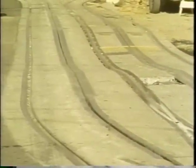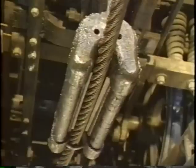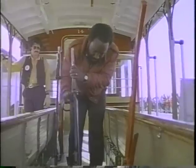Called a take rope dip, this lowers the grip to the level of the cable, so the gripman can grab hold by simply moving the grip around until he feels the cable. If he has trouble finding the cable, he then uses the simplest method of all. With a strong hook, he reaches under and lifts until the cable is in the grip.